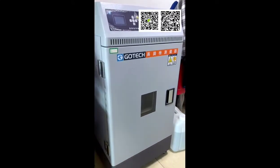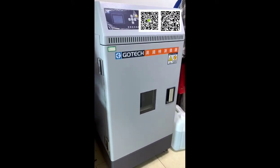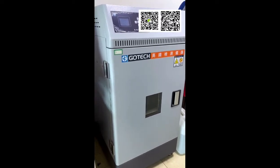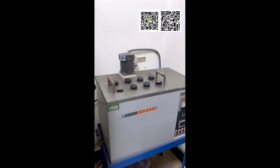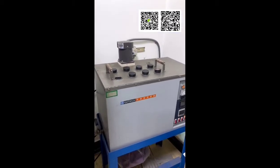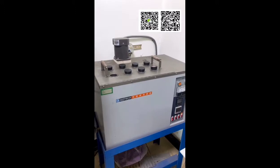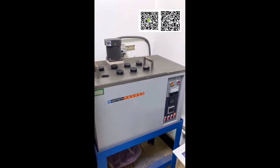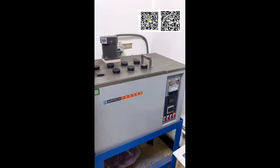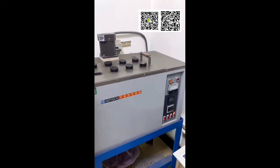This machine is used for testing the changes in characteristics of rubber before and after heating. This one is the oil bath. The oil bath is designed for evaluating the effect of test liquids on rubber materials. It provides test temperatures up to 300 degrees with constant temperature control.